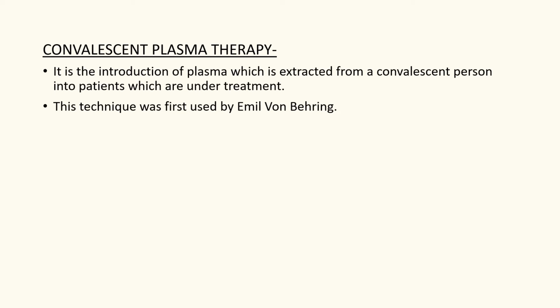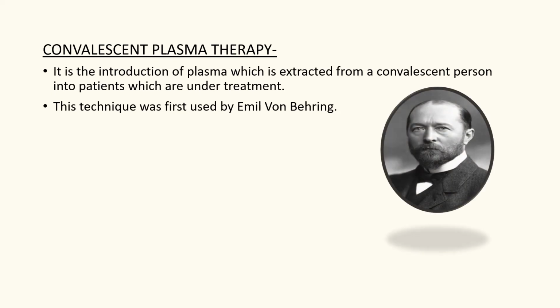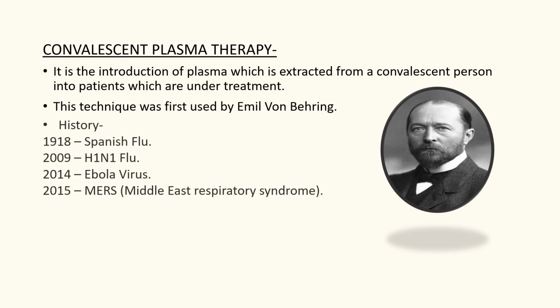This technique was first used by Emil von Behring. Along the history, this technique has been used in 1918 for Spanish flu, and in 2009 for H1N1 flu. In 2014, WHO recommended the use of plasma therapy for Ebola virus. It was also used in 2015, during the spread of MERS virus.